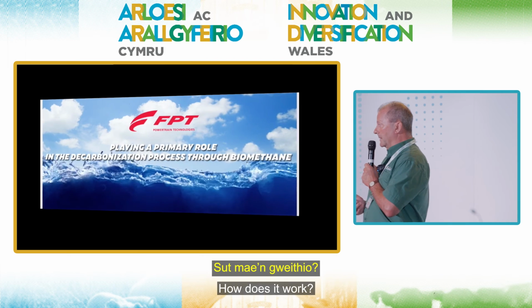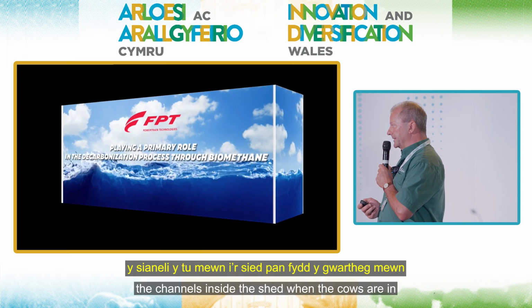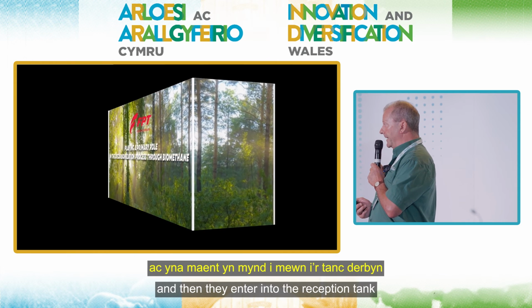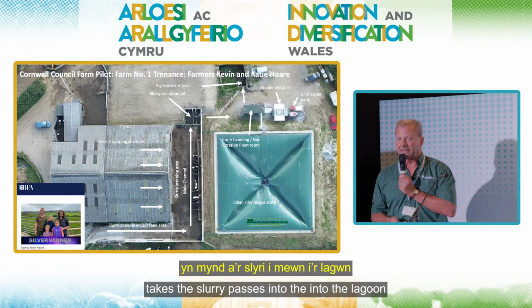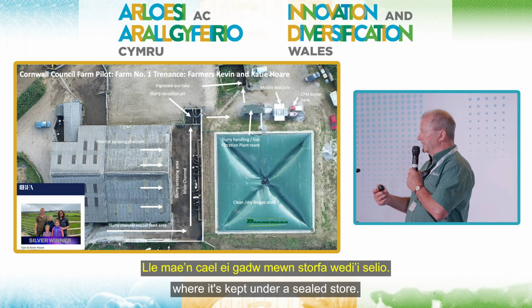Okay, how does it work? Basically, it's as Kev Hoare designed it himself. The channels inside the shed when the cows are in from the milking are scraped down into a common channel, and then they enter into the reception tank here. From that point, this control room of pumps and macerators takes the slurry, passes it into the lagoon where it's kept under a sealed store.